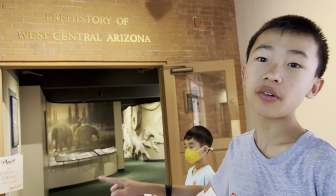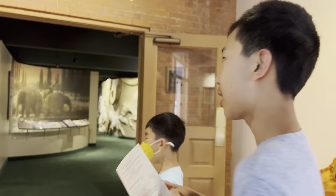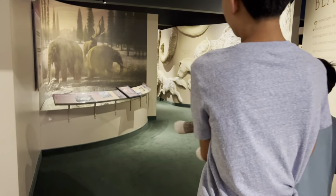First is the prehistory of West Central Arizona. So it might be about like a mammoth and stuff like that. Well, actually, I don't know if they have mammoth. Yeah, mammoth.